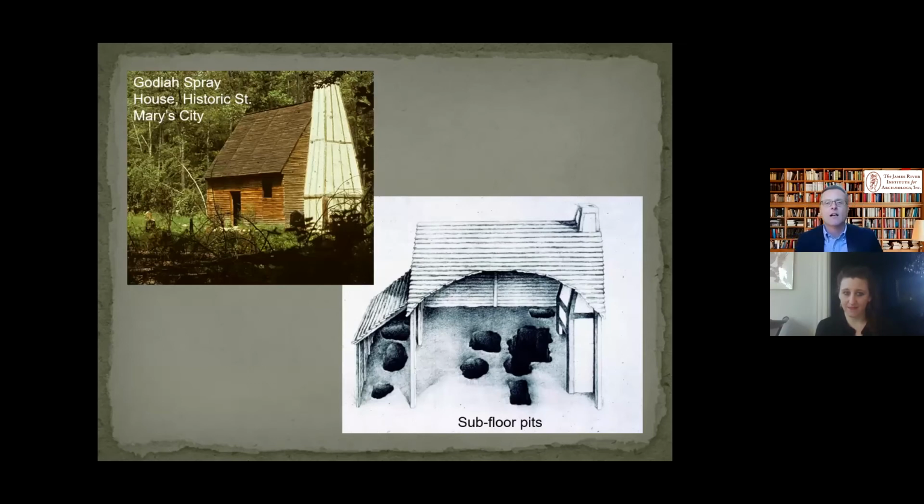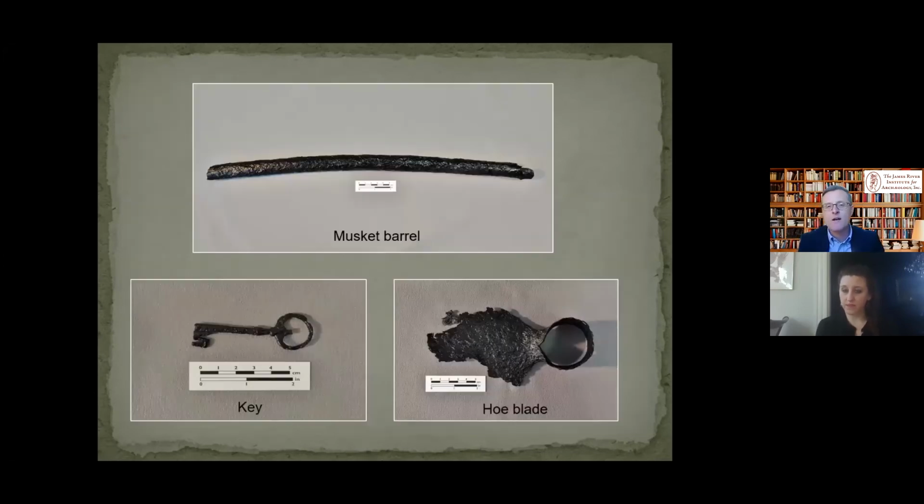Now, this is just to give you a sense of what we're talking about here. This is a reconstructed earth-fast house from Historic St. Mary's City in Maryland, and another sketch of another house, something that we had excavated in the Williamsburg area, a 17th century house. This gives you a sense, this has multiple root cellars. This might not have all been used at one time, but they pretty typically would fill one in and dig another one, so you often have a whole complex, but we just had one. So again, all the evidence is pointing to a relatively short occupation for this particular house.